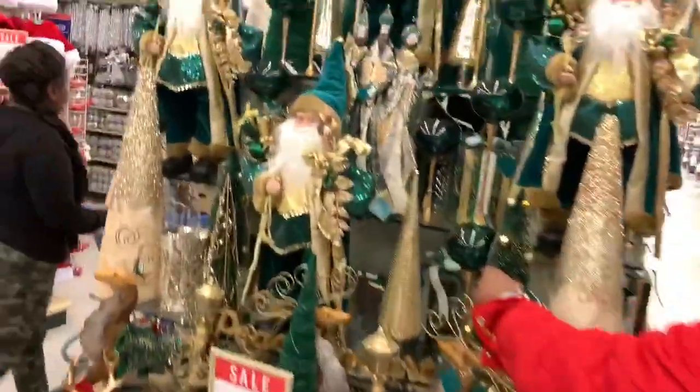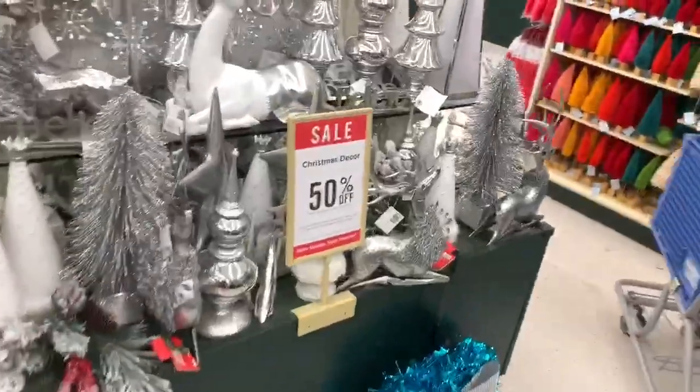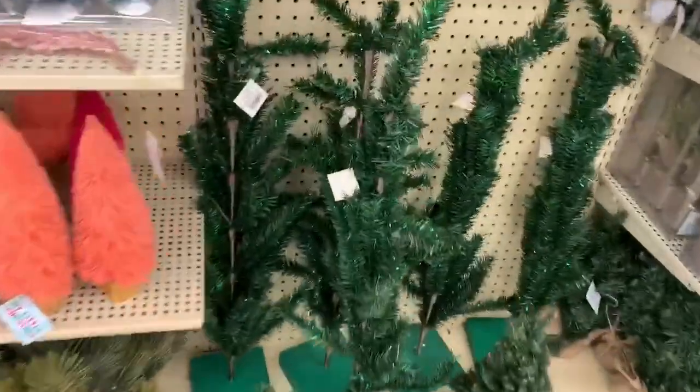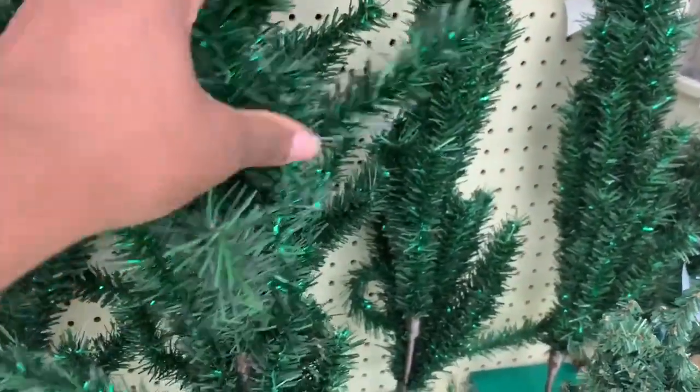This green is pretty. You know what? This tree right here might could have worked if it was more like rustic. I don't like this look. The shininess. See how it has that kind of like shiny green to it.